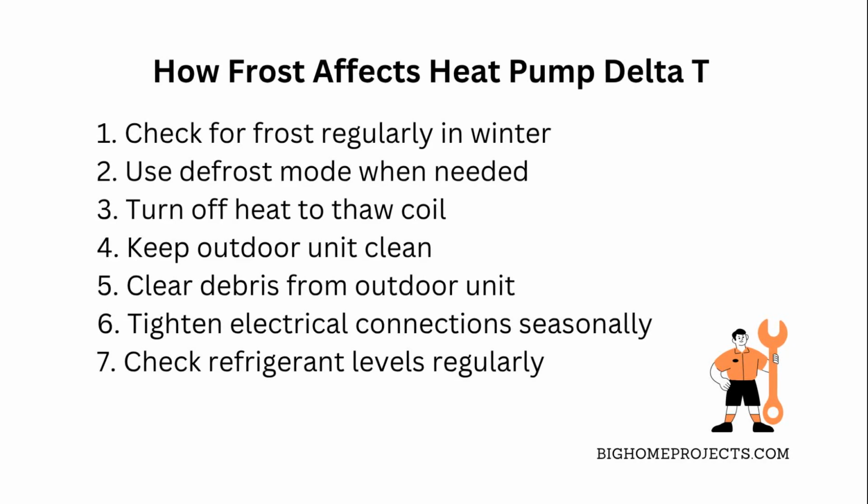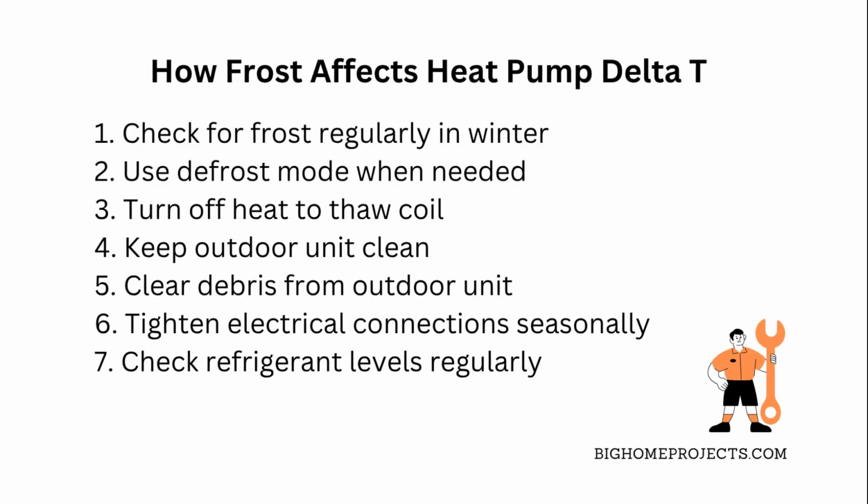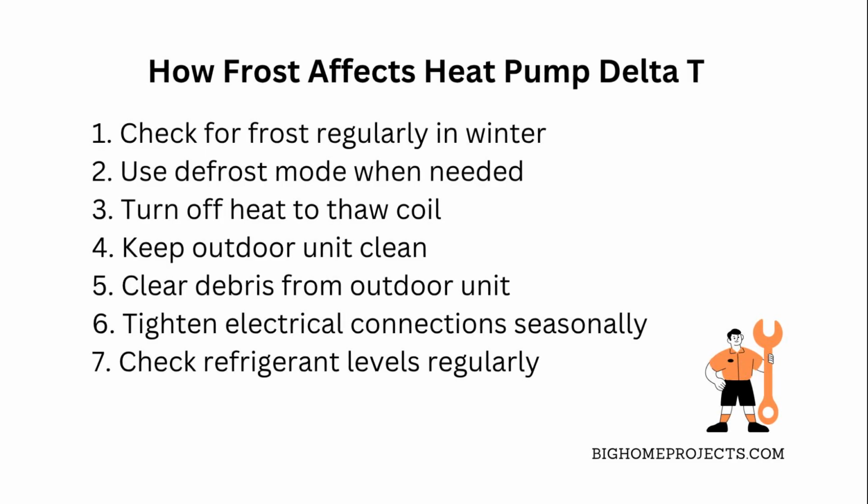Also, making sure your outdoor unit stays clean and clear of debris helps prevent frost buildup. Seasonal maintenance like tightening electrical connections and checking refrigerant levels also keeps Delta T in the good zone. Trust me, staying on top of these little things saves you from a chilly house and higher energy bills.